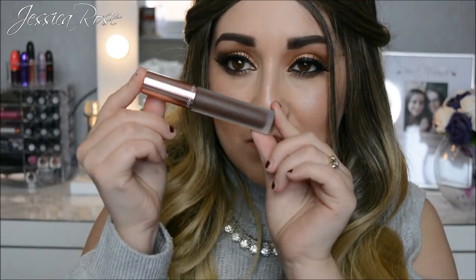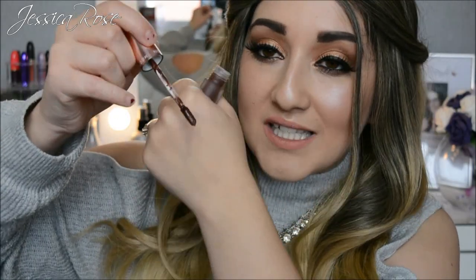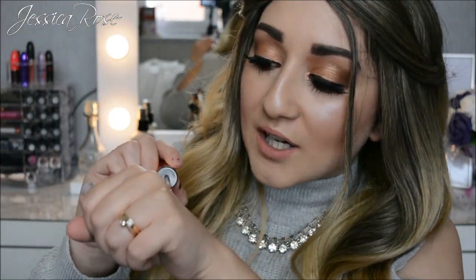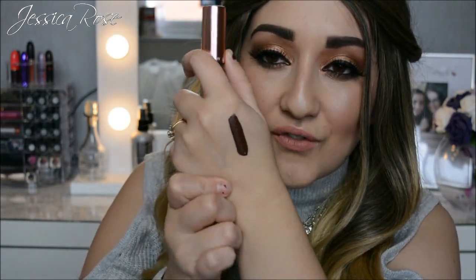And I'm just going to swatch this on my hand for you. So this one is in the shade Mocha. It is a really nice deep dark brown. I love those shades, especially in the fall and winter time. It's just a gorgeous color. So as you can see, one swipe, look at that. Isn't that gorgeous? It's like a real dark chocolatey brown and it's a really nice rich formula.